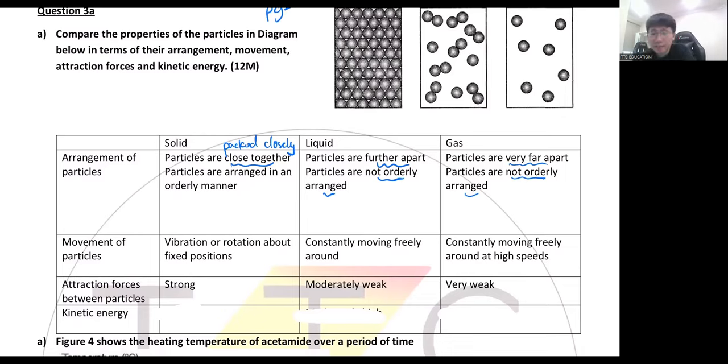How about strong but less than solid? Acceptable. You can say strong attraction force but weaker than solid, also possible. But don't use the words less than solid, you're supposed to say weaker than solid. Moderately strong? Can. I would say the easiest way to answer this is the word moderately. Moderately strong or moderately weak.